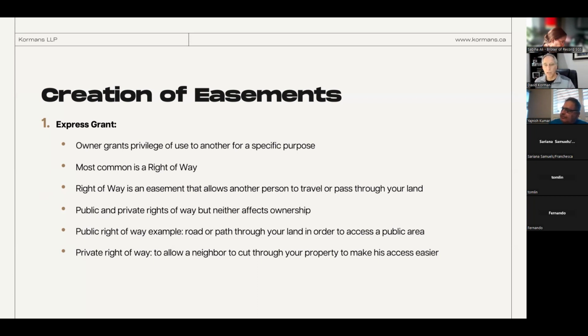A lot of it is more in the residential settings, but it does come across in even urban settings as well, because some of you might be familiar with things like mutual driveways. There might be a grant where you're allowed to go across your neighbor's portion of the driveway in order to get through to your portion of your property or your backyard. So you will see it in urban settings, and you will see rights of way like this in rural settings for sure.